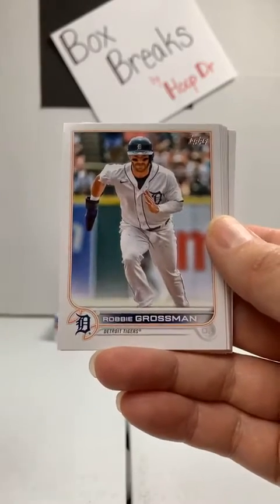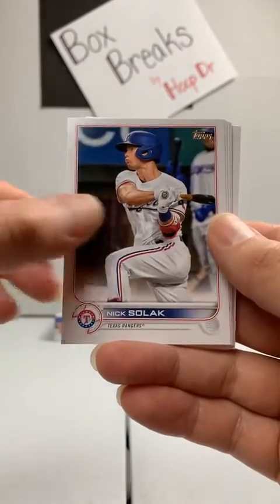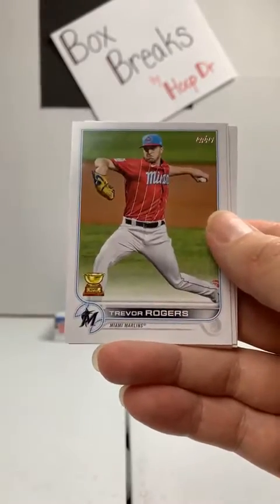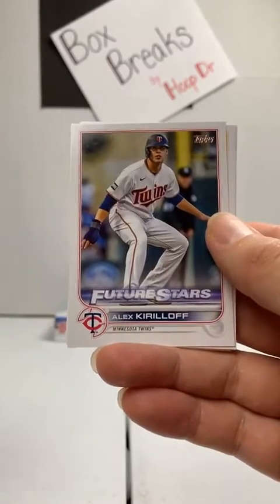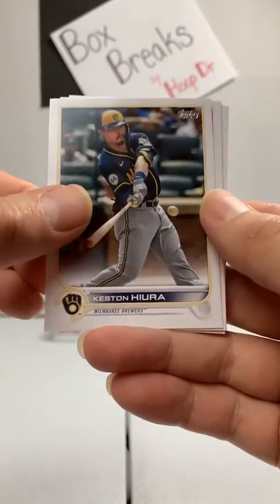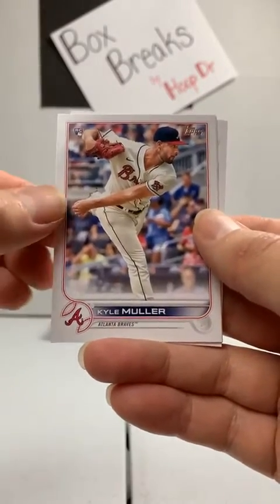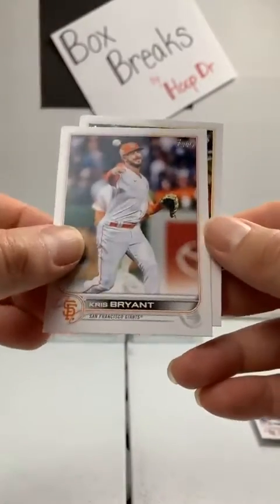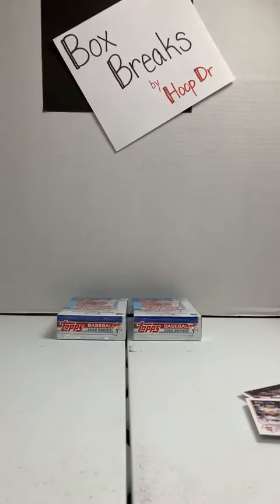Astros get Michael Brantley, Robbie Grossman, Detroit, Nick Solak, Texas, Will Smith, Dodgers, Escobar, Nationals, Trevin Rogers, Miami, Alex Kirilloff for the second time in this box for the Twins, Keston Hura, Brewers, Kyle Muller, Braves, that's a rookie, Chris Bryant, Giants, and Kim, San Diego Padres.